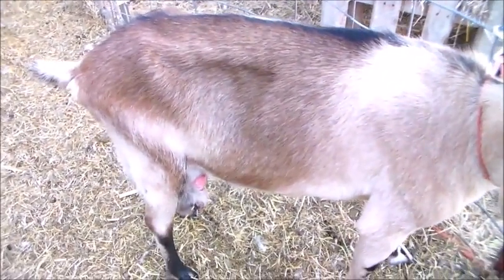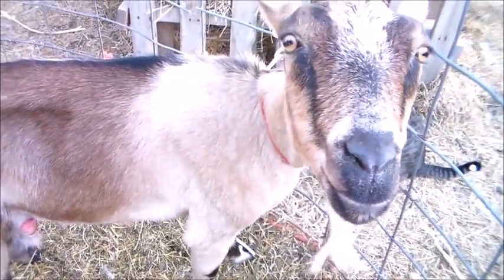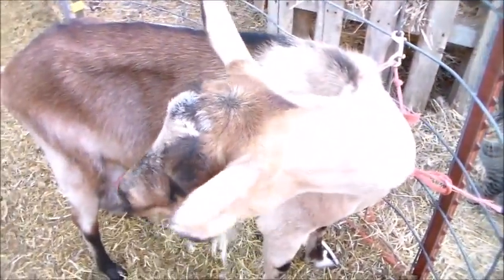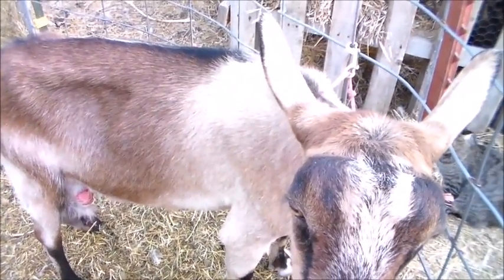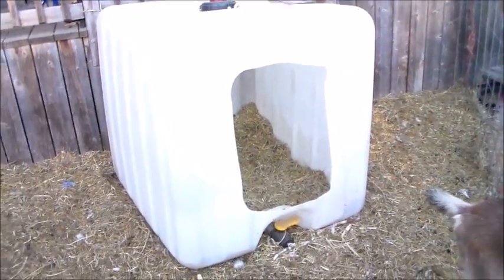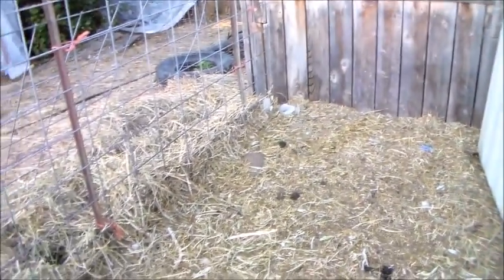Again, you want to keep it clean. I took the buck out and put him with the other goats. Yesterday, she was just fine. I milked her yesterday and she was fine. The reason that she's in such a small pen was because we were trying to get her bred and keep her away from the buck that we didn't want her to be breeding with.